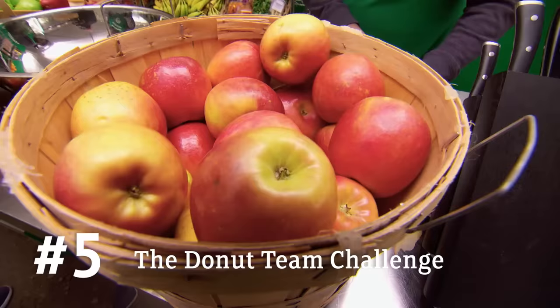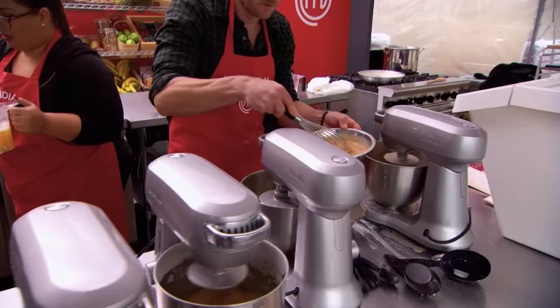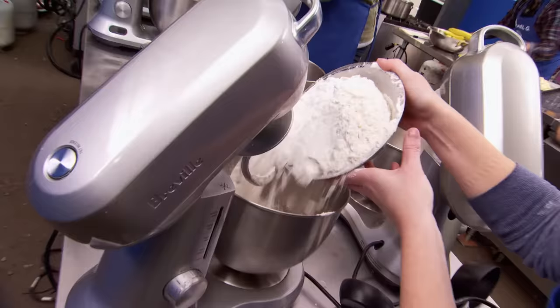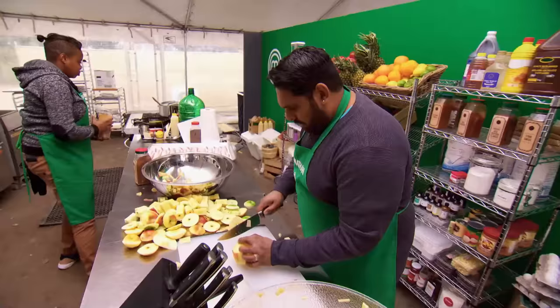So many apples. With just 2 hours before their booths open for business, speed and efficiency are crucial. That sounds good. I like that knife skills. He's a ninja. 200 donuts. That is a lot of donuts. It takes organizing, planning, and meticulous execution. Push it, push it, push it.